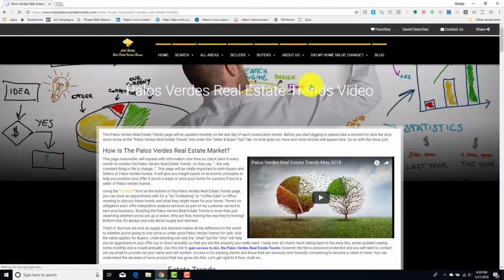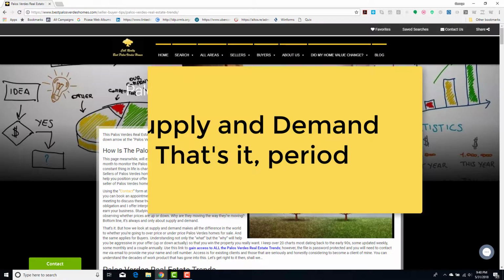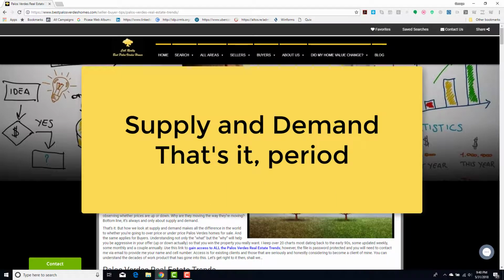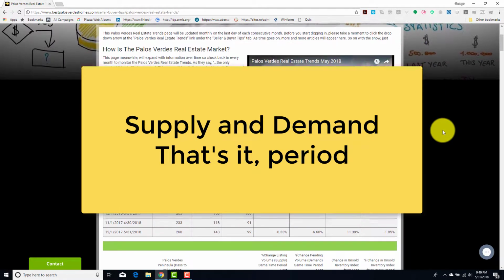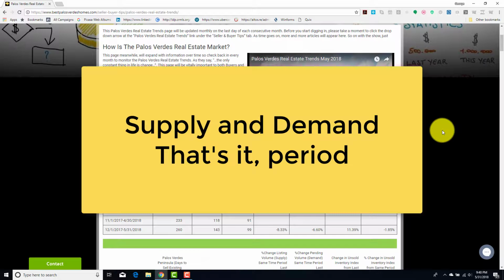Now, the basis of my analysis is all in the effects of supply and demand because real estate is no different than any other commodity. Many of you have heard me say this time and time again, but it's so true. If you don't understand the economic principle of supply and demand, you're going to be lost, and you're going to make some pretty serious mistakes that are going to cost you tens, if not hundreds of thousands of dollars.